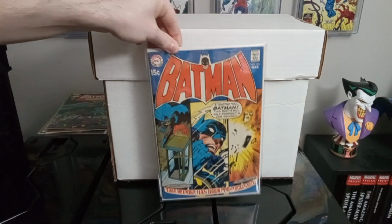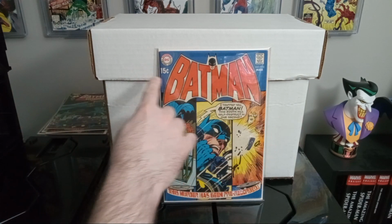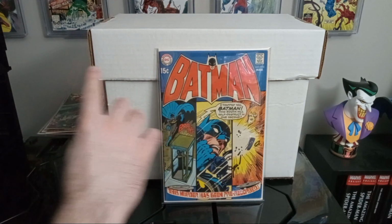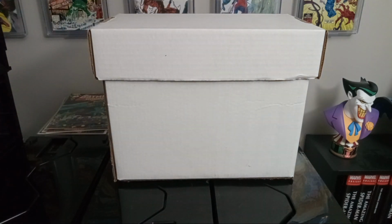Next we have Batman 220, the classic blowing up the phone booth issue. And again, a lot of the Neal Adams issues also is when this Batman logo changed right here where it's inside it, and I love that logo on these issues. You're going to notice that for the next few coming up.